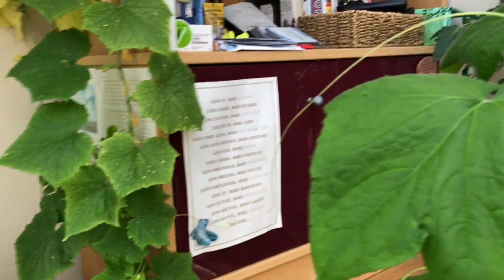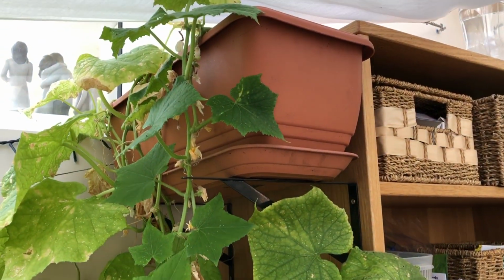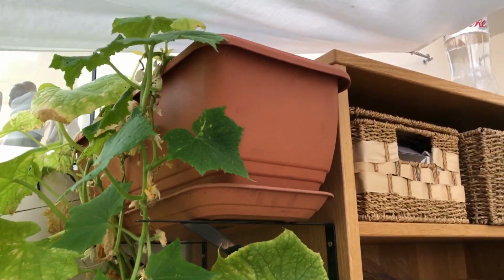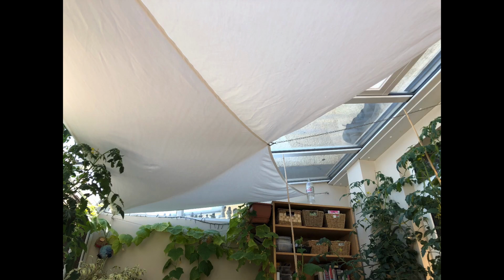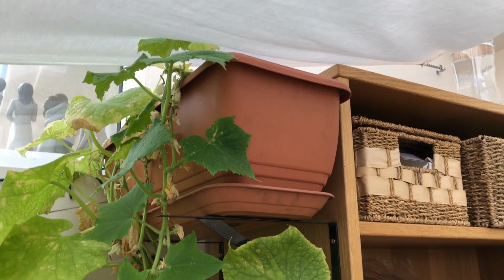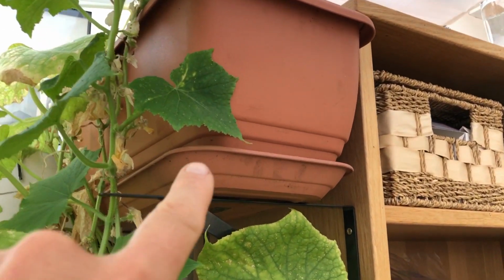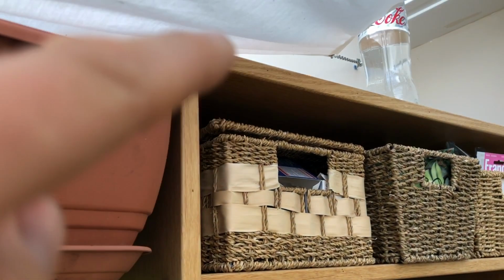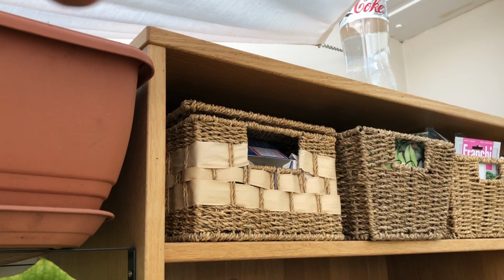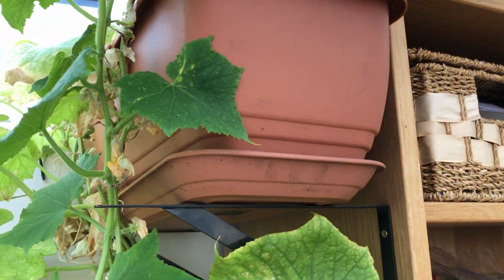And I've got another cucumber here, and we put this little shelf in here for when I've got the sail up, which we have up in spring and summer, and take down for the rest of the year. So when it's winter and early spring, this container actually goes on the top of this cabinet, but obviously with a sail it won't fit, so it's on here.